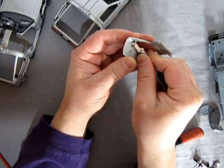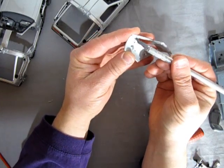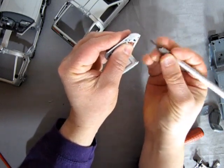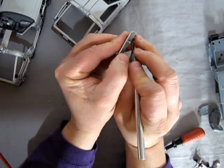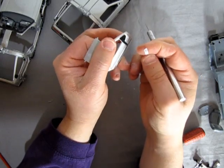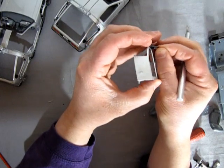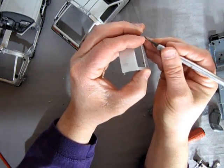Move that finger out of the way. Oh, it's quite the thing. Little battle. Me against Thor. Oops, pulled the sticker right off of it. Okay. Got it upside down, of course. I just don't want to lose it.